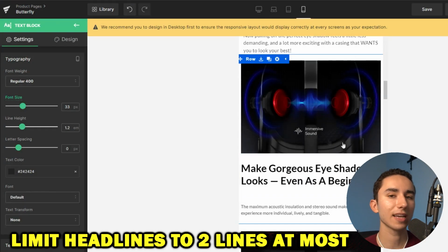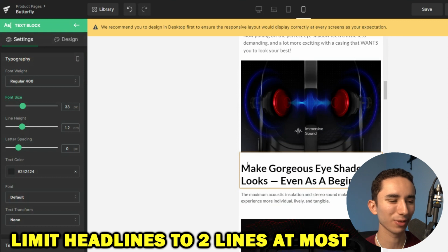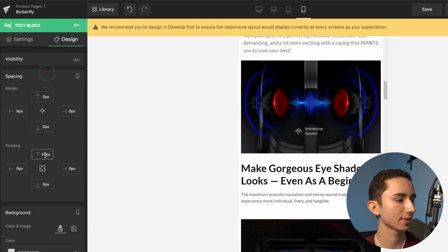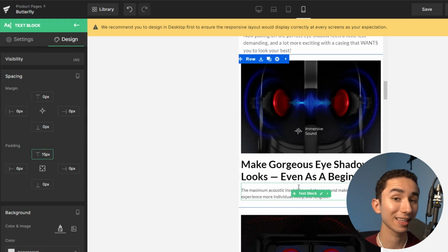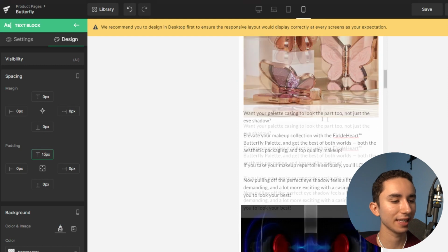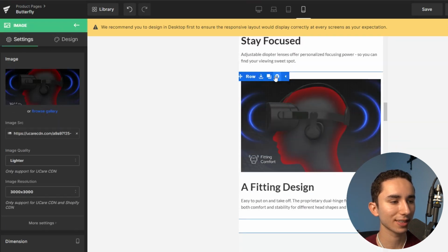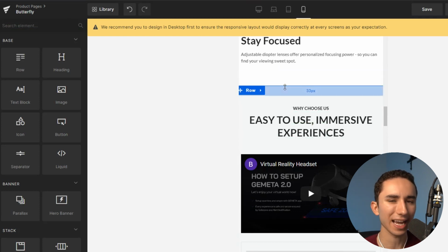Now, I typically with my headlines like to make it about 2 lines. If it's 3 lines, I'm not the biggest fan of that. So when it comes to the padding right here, let's see what we got. So go to spacing. Yeah, that's way too much padding for me. Usually between 15 to 20 is what I like. So we got our main headline here, an image, body paragraph, and I would say right here is where we would start doing some cuts. Wouldn't need any of this. And then I would have like a for limited time only call to action at the bottom.